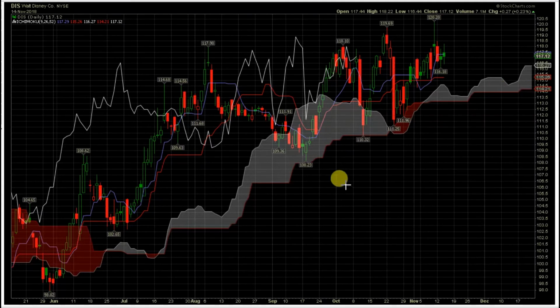We can go back and have a look what it did in the cloud. Here we are. We traded into the cloud. We found support at the Senkou span B. Even though this wasn't a flat horizontal area, it was still support. It bounced back up. Look at this. This is a nice horizontal support area of the Senkou span B, the lower edge of the cloud. It found beautiful support, almost right to the penny.